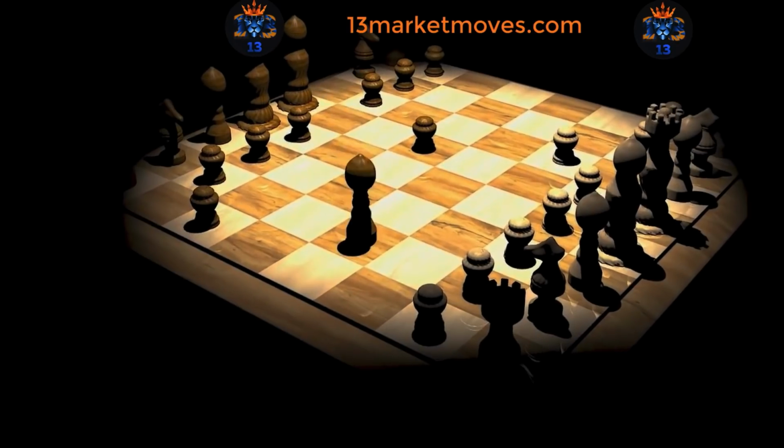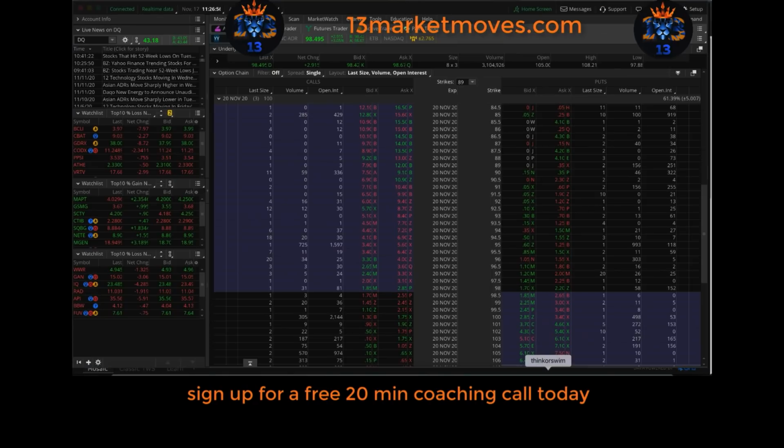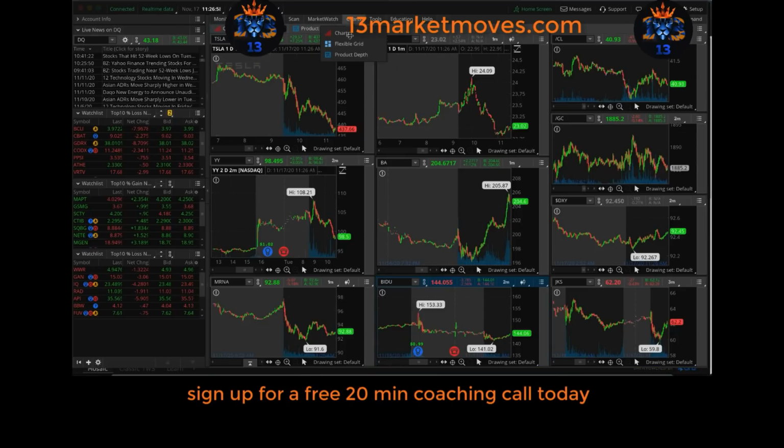All right, guys. It's 11:26, and on our YY position, we're making $1,700 in the 95 strikes, and we're making $2,000 in the 98 strike. Basically, this is how it looks on the chart. Let's take a quick look right here. As far as the chart is concerned, had a nice little flush from the 103 level all the way to 98.